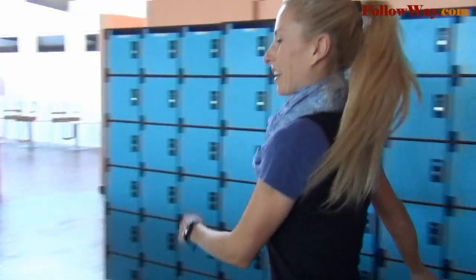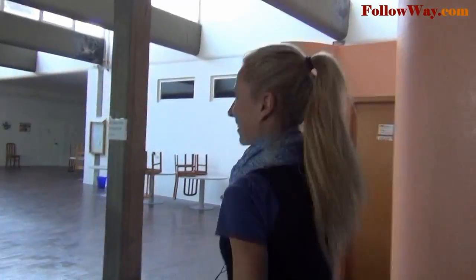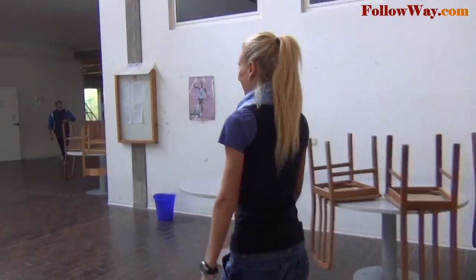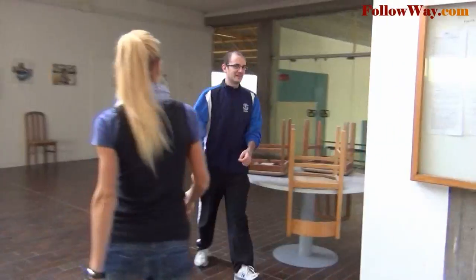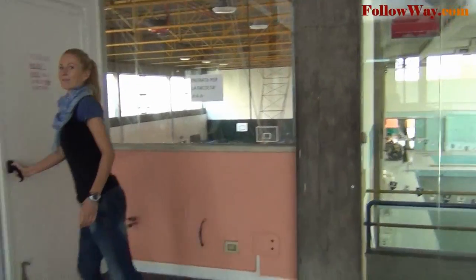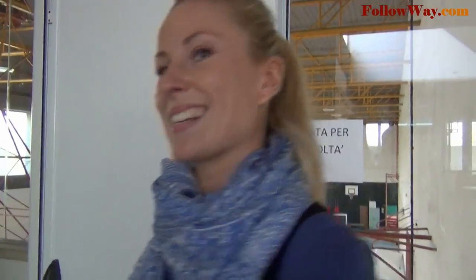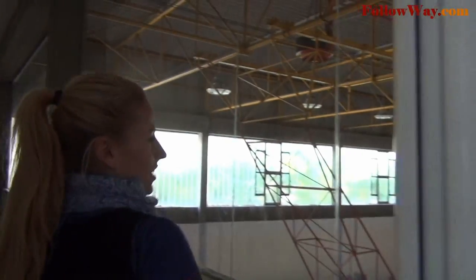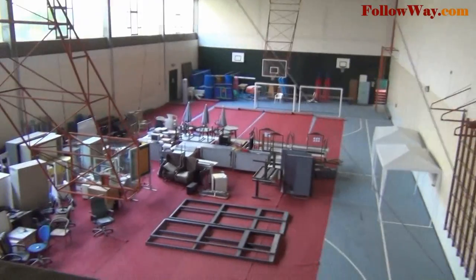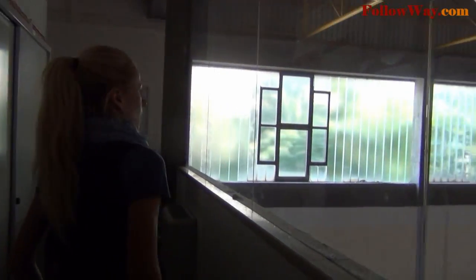The office where we can meet also other professors. So here is the entrance for the offices. Here, now we have some renovation works in our faculty.